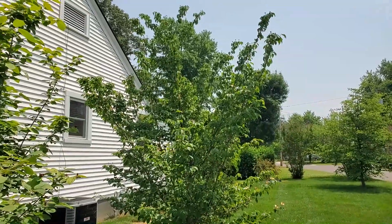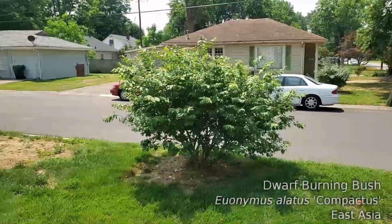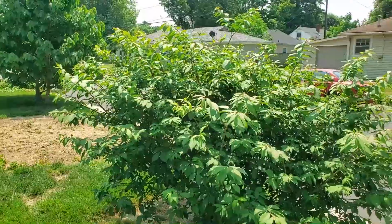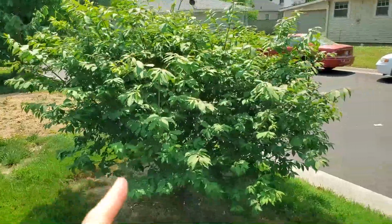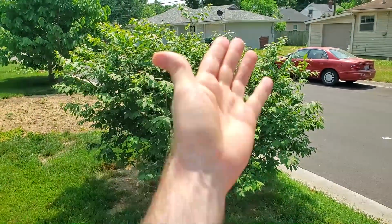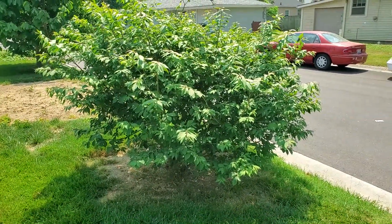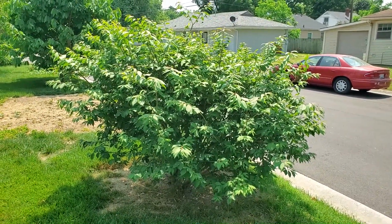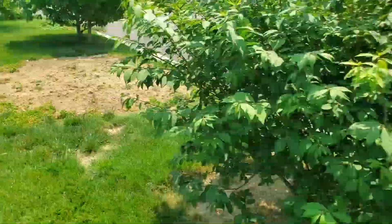And this is gonna continue to grow a little bit taller and wider. I mentioned the burning bush in my last video, not a native plant and is actually somewhat invasive, so I wouldn't plant this again if I had known that. But something that's important to realize is that this is the dwarf burning bush, okay? Dwarf. It is not exactly a dwarf, and it will continue to get even bigger. So make sure that if you're looking for plants to fill up spaces and you find dwarf burning bush, that you realize this is dwarf.